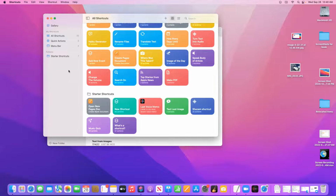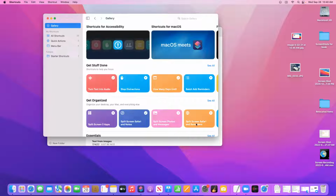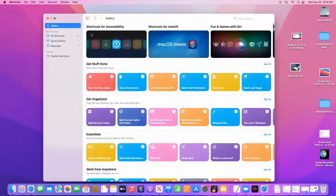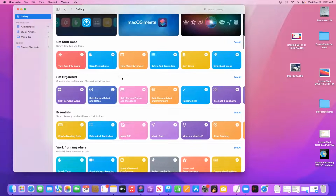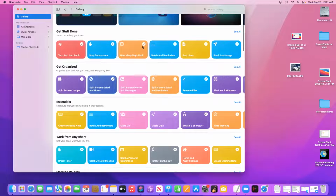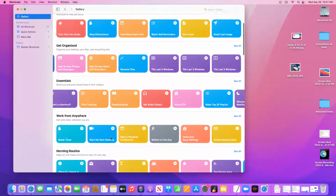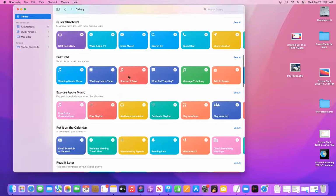If you want to get more shortcuts, you can go to the gallery option here, and that takes you to a location where there are literally hundreds of shortcuts that people have generated. They got different categories: getting stuff done, getting organized, some essential items, work from anywhere, morning routine, quick shortcuts, featured. So yeah, you want music to help you wash your hands, to make sure you're washing them long enough.